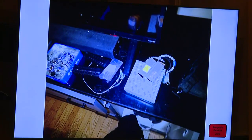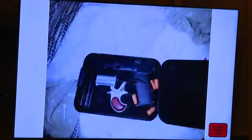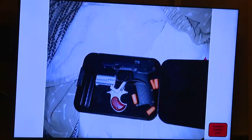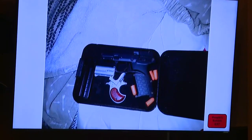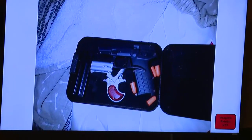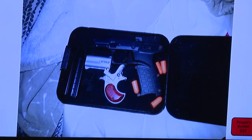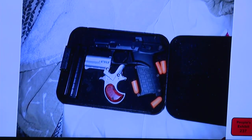Okay, did you participate in the search of the kitchen as well? I did. First of all, here's 237. Let me ask you, what is this picture? Yep, so the black firearm there is a 22 Kel-Tec handgun that was recovered when I opened the safe. The silver gun there is a 22 Derringer. It's a single shot gun that was also found in the safe once I opened it up. And then there was another magazine there to the far left, which is kind of hard to see. And then there's some ear protection. The orange ear protection is also located in the safe when it was opened.